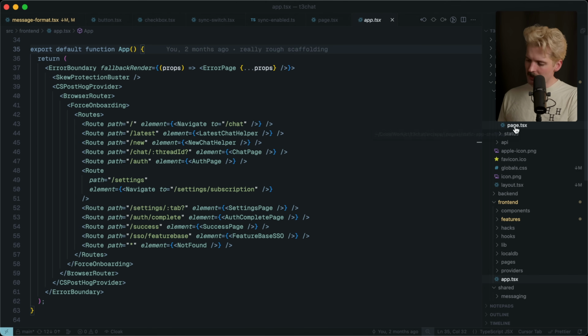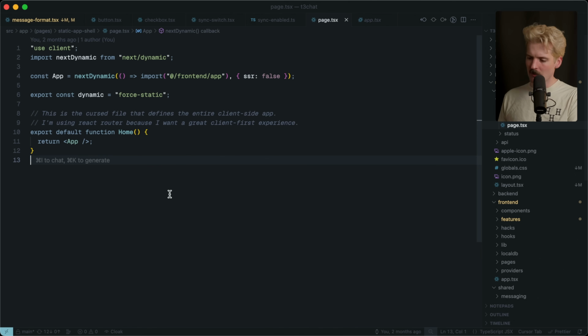Why is this in static app shell? Why isn't this just a catch-all route? Because in Next.js, catch-all routes are always dynamic because it needs to know the URL, which means that I was running server code every time you navigated to the first page when you opened T3 Chat. That was bad and dumb. So I fixed that here by making everything static and making it a static route. Because if I made this a catch-all route, it would no longer be static and this would just error.